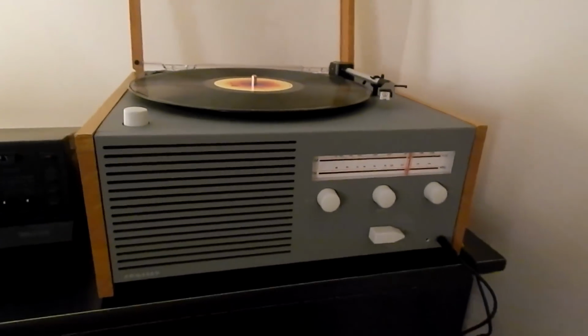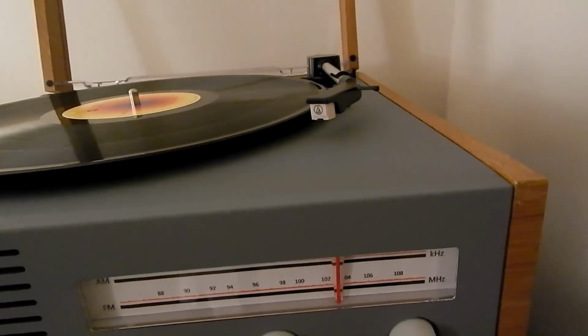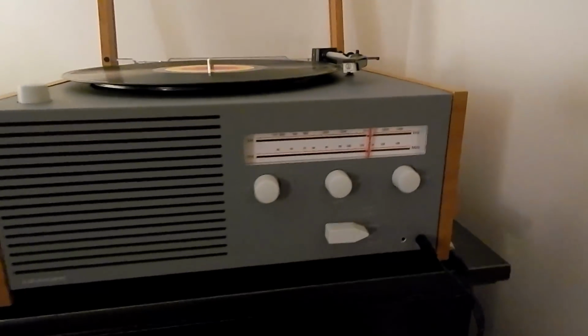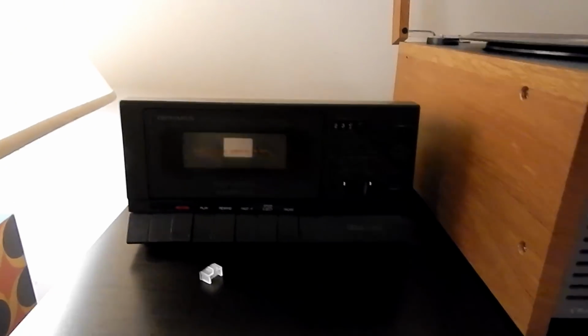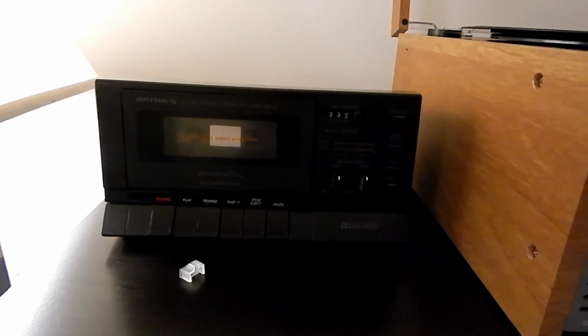We went over the phono function. The record player is good. Definitely use it. You can upgrade and change the stylus pretty easily. It's a good magnetic cartridge, all that fun stuff. Two speeds, 33 and 45. Auxiliary is good. That ended up working out famously with this little Optimus SCT86.